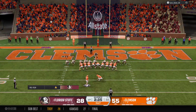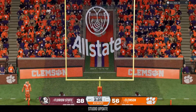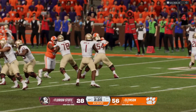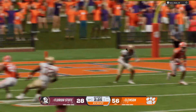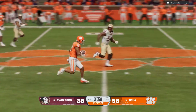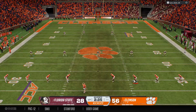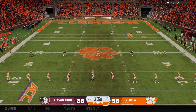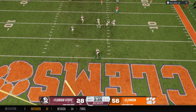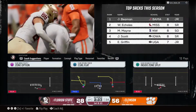Extra point try coming now. And the kick is up and good. They tack on a point to their lead. Got momentum after scoring that touchdown. Now the kickoff team out there to kick it away. And from deep in the end zone, he'll bring it out. Tackled at the 14. Not very good field position to start here.